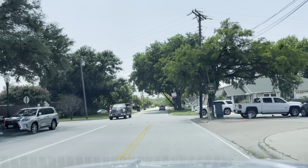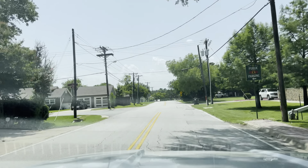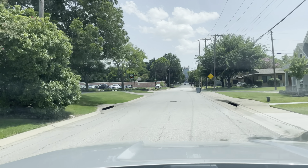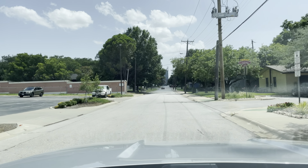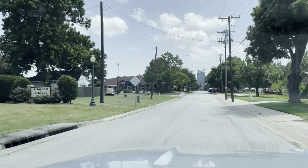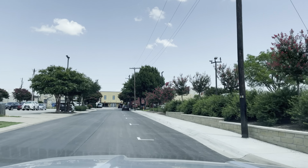Cigar and tobacco shop here to the right. Some other little businesses here. Look at these houses. How about that? Antique shops to the left. And the Vine Arts and Events Center.